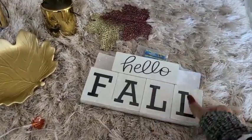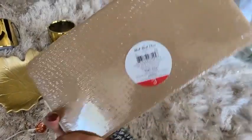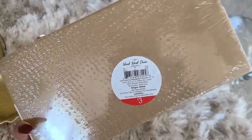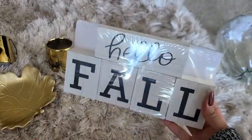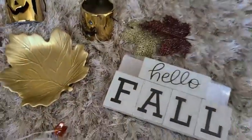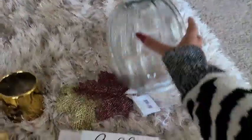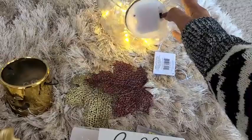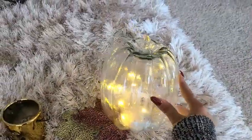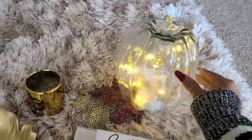I got this from Target. It was screaming my name when I saw it, and guess what? I only paid $3 for this wood word decor Hello Fall sign. Isn't this too cute? And this is a steal as well. And I also picked up this clear pumpkin, and it actually lights up. It comes with the batteries. This was really cute. I got this from Joann's, and this one was 60% off when I picked it up. They had an amazing deal.